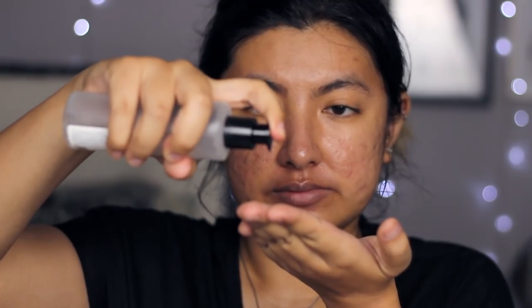This one feels more like a gel, like a thick watery gel, but this one feels more runny, more lightweight, and feels a lot more like water. But both of them sink into the skin really fast, really nicely. It's not greasy whatsoever. But if you cannot find this around you, just find a moisturizer that has more of a gel consistency or a thinner consistency that won't be too greasy or too heavy for you. That's really the type of moisturizer that will work for those of us who have oily skin.